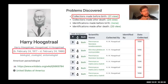So what about the deceased? Well, here's our Harry Hoogstraal. Deb and I, and perhaps a few others, have gone through the effort of linking Harry to his specimens. When you do this through Wikidata, I've pulled in some very key and interesting elements that are present in Wikidata, such as Harry's birth date and death date. And what could you do with that? Well, why not cross-reference that against the dates collected or identified? And sure enough, then you can reveal some inconsistencies in the specimen data.